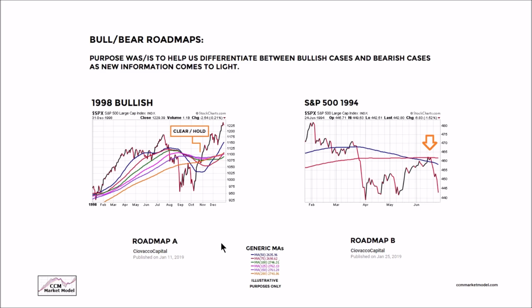Before we take a look at the markets on Friday, March 1st, one of the common themes in our bull-bear roadmaps that we've been covering in recent weeks was that price action around the 200-day moving average can be telling. In many of the bullish cases that we've covered in recent weeks, the S&P 500 was able to clear and hold above the 200-day moving average, in this case shown in orange. In many of the bearish or retest cases, the S&P 500 was unable to rise and hold above the 200-day moving average, in this case shown in red.